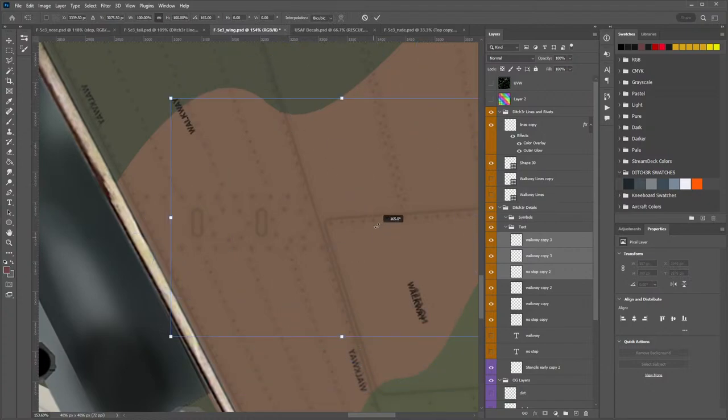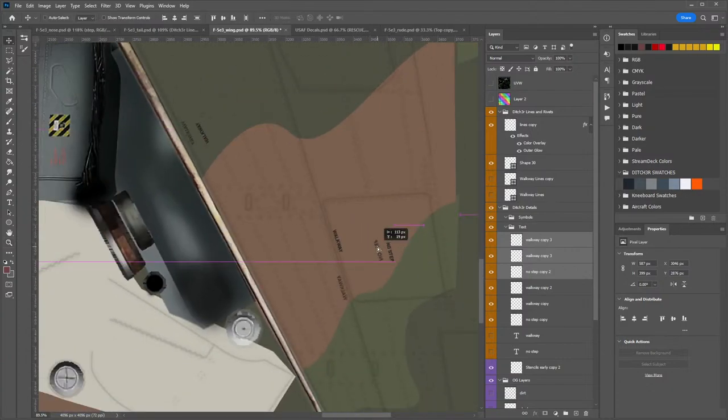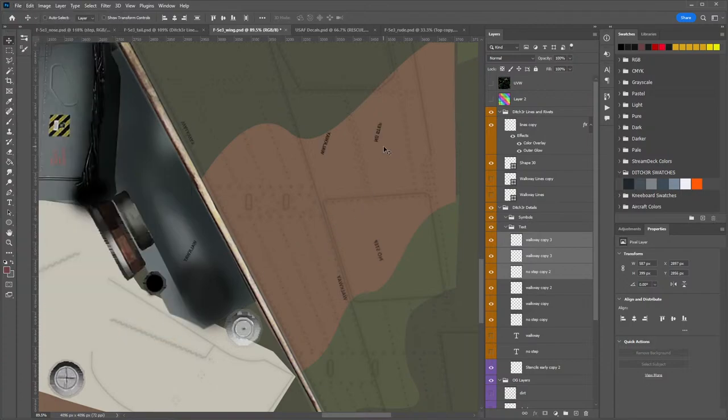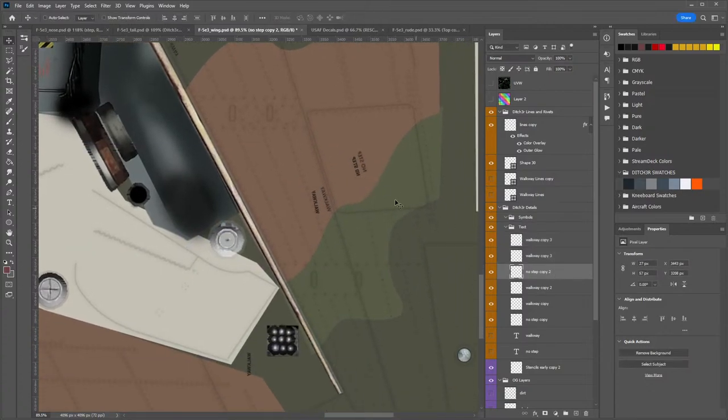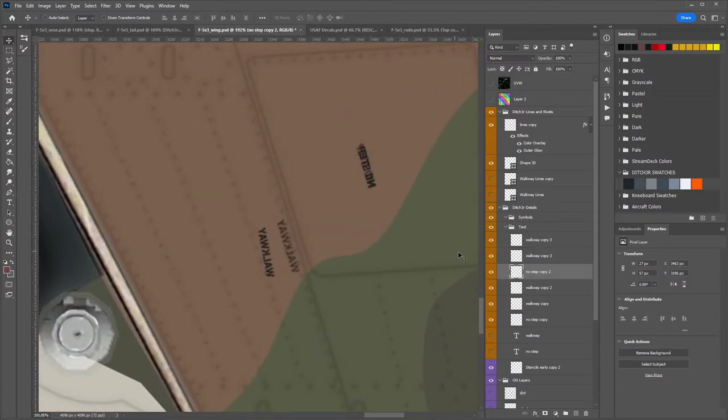Okay. Trying to figure out how these. And I guess I have to flip it. Vertical? I think I have it flipped right now. I don't know why they make this difficult.